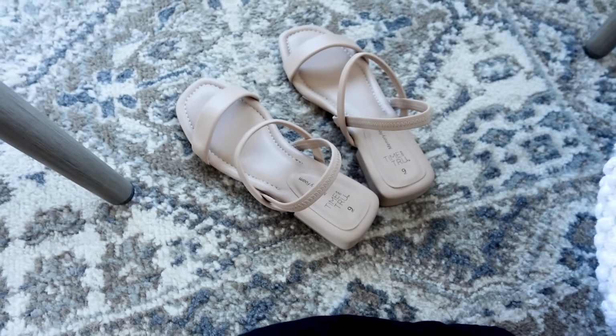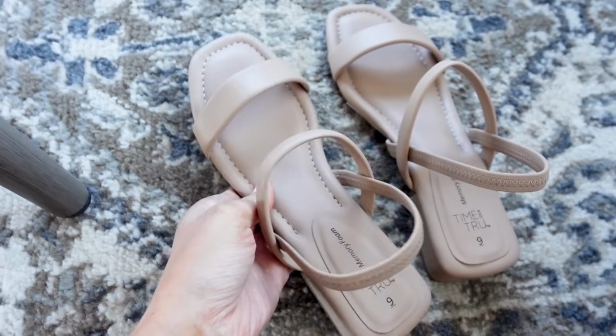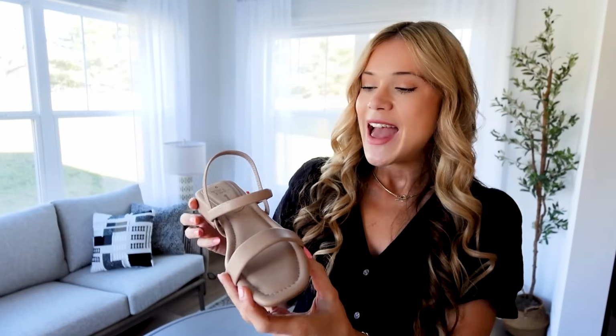Again, a really versatile sandal that really will go with everything except maybe athletic wear. But with that little 1-inch heel, it's very comfortable to walk in. And I just find myself grabbing these because they go with everything, but they're a little bit dressier than just a typical flip-flop or sandal.